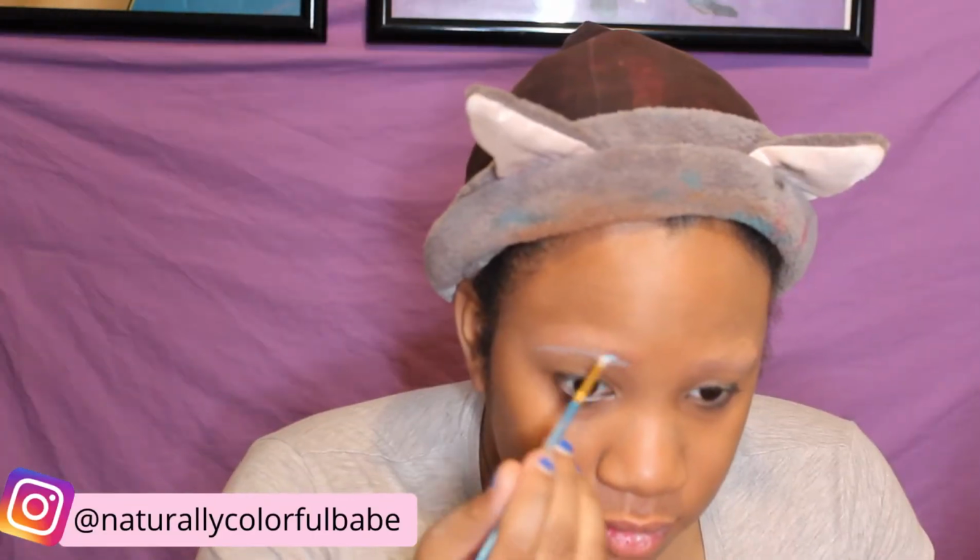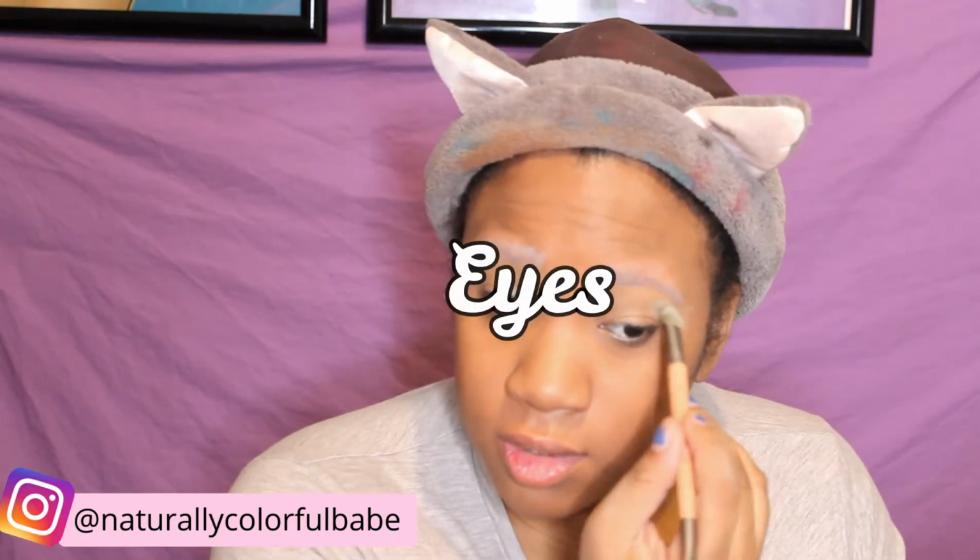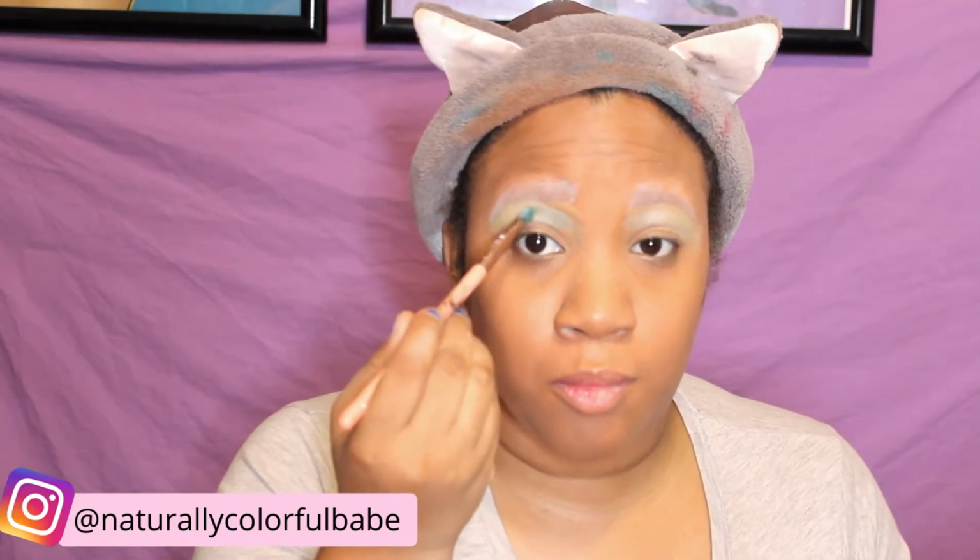I have gotten rid of my eyebrows. Next we're gonna grab some white eyeshadow and we're gonna put it right underneath our brow bone. Then we're gonna take some blue and put it right on top of the white right there. Then you want to go on with a lighter blue and blend those two colors together.